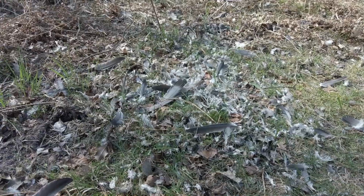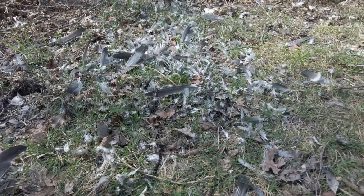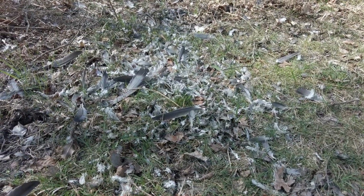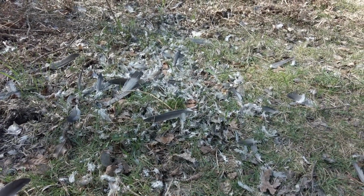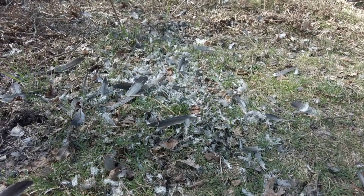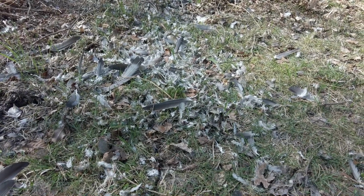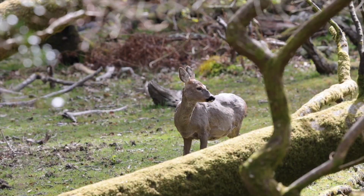But these are pretty clean feathers here, so that'd be a sparrowhawk kill of a pigeon. Secondary predated by, I'm assuming, a fox. But that's just speculation, because I didn't see it. That's a cool little thing, eh? Let's carry on. Nice road, though.